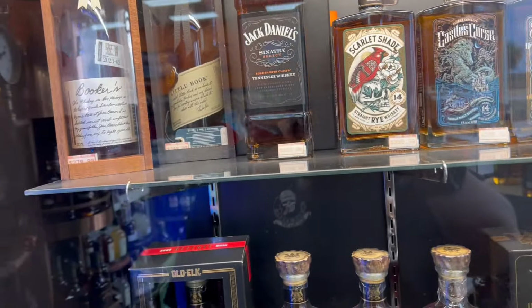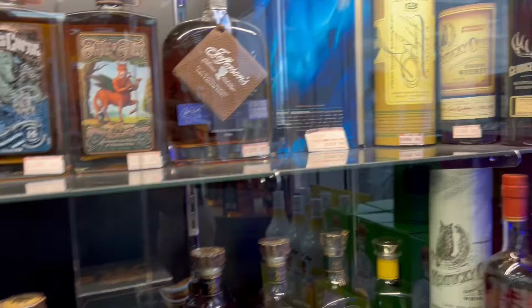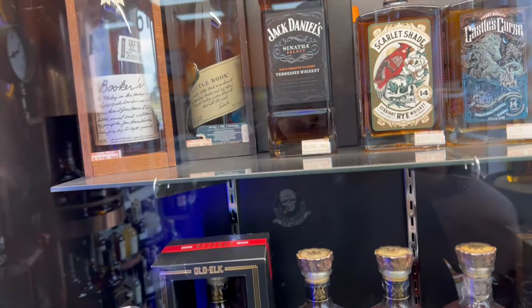Stagg here. George T. Stagg was actually $800, whereas in that E.H. Taylor Barrel Proof was $1,000. What? So, do they want to trade a barrel proof for the George T. Stagg? We have a couple. $1,000 for an E.H. Taylor Barrel Proof. I was like, yeah, that's a little much. The $800 it was for the George T. Stagg, and he was like, we can work on that price with you. And I was almost gonna start trying to negotiate it down.